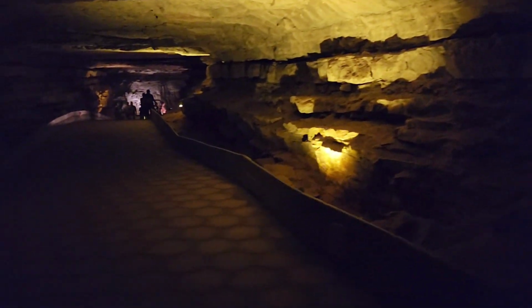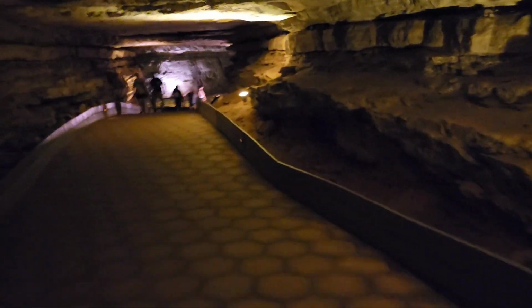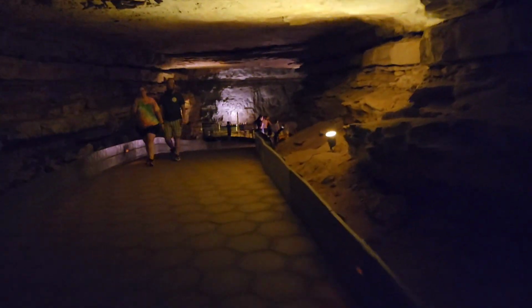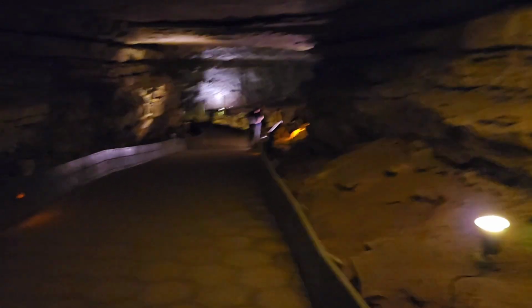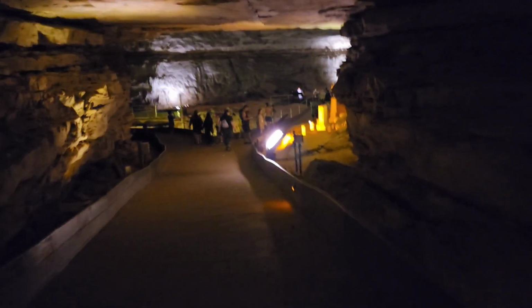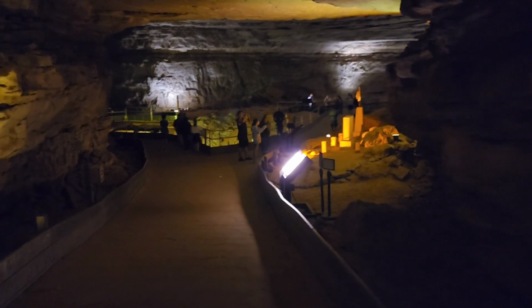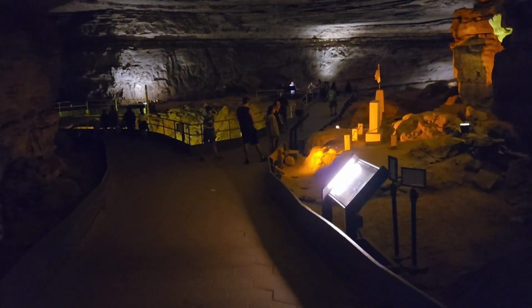So it looks like the cave is finally opening up. It was a tunnel that we took, and it looks like ahead of me we do have a cavern. So that's really exciting. I'm glad that it's not very full today. We're really getting almost a one-of-a-kind tour, because if you imagine how many people are upstairs right now, it's droves of people, but it's not packed down here, thankfully.